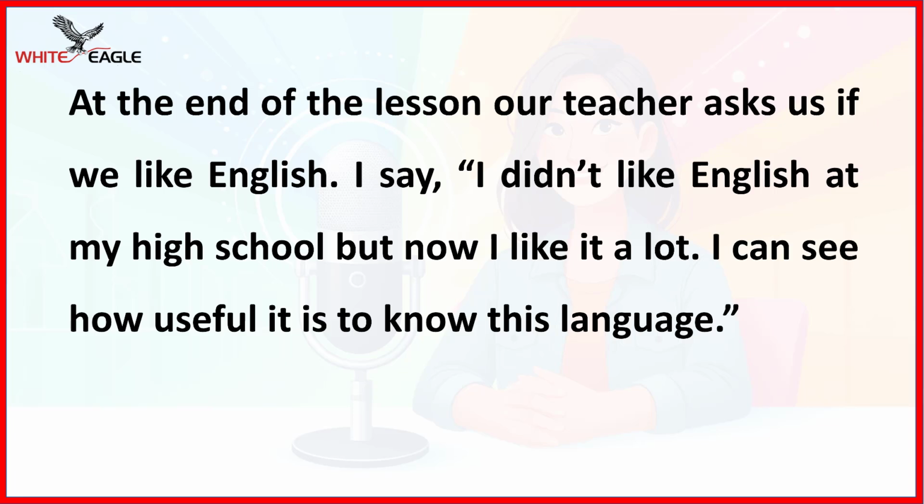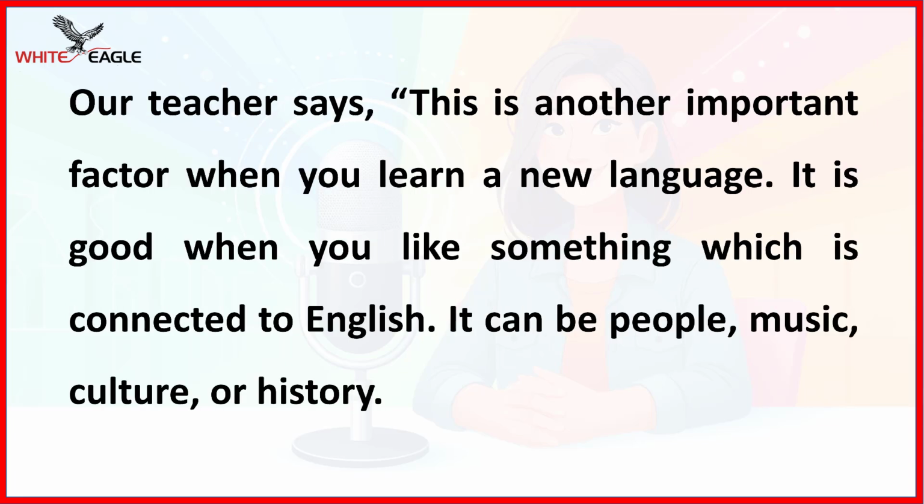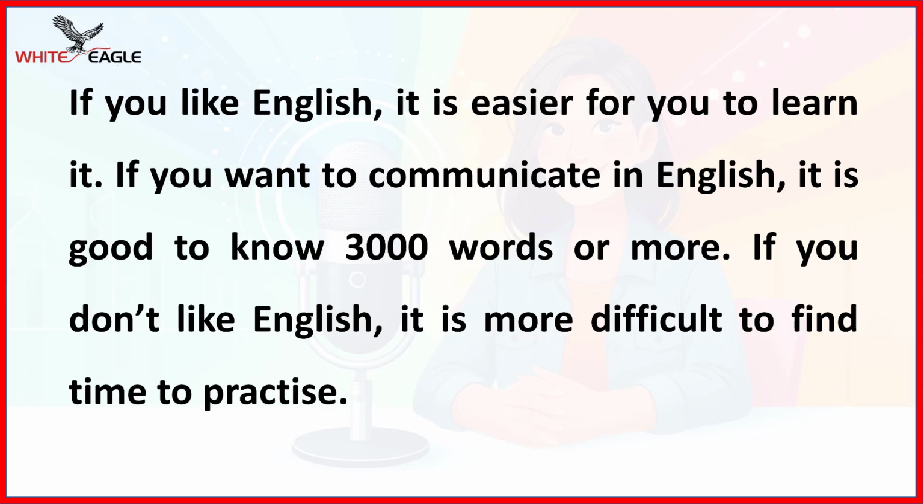I can see how useful it is to know this language. Our teacher says, this is another important factor when you learn a new language. It is good when you like something which is connected to English. It can be people, music, culture, or history. If you like English, it is easier for you to learn it.